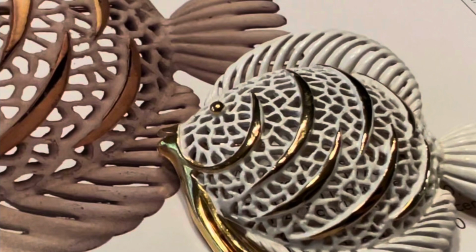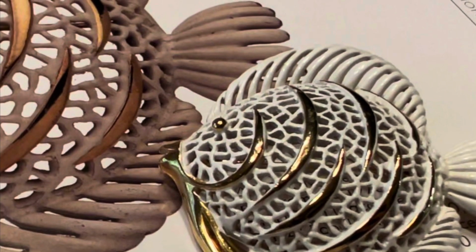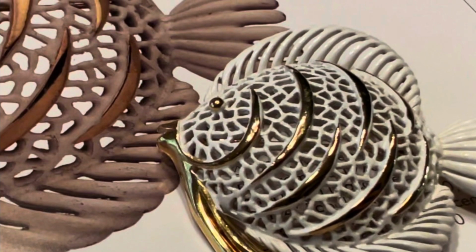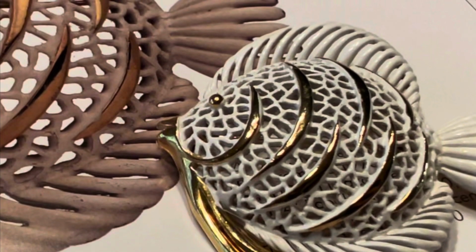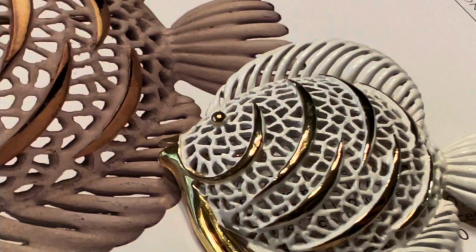That's another good reason to own the book if you can, because once you look through the book several times, you kind of get a feel for what the pieces look like, and that makes it easier for you to spot those pieces when you're out thrifting.